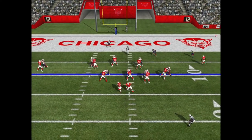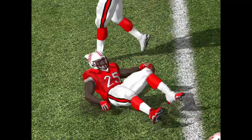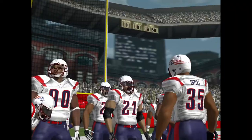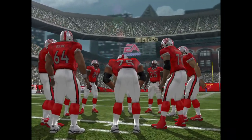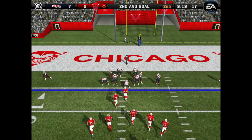Only one man in the backfield. A little misdirection. Bernard is there on the stop at the 6. They can't get the blocking they need, and now it'll be second down and goal. It's second and goal at the 6-yard line.